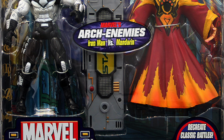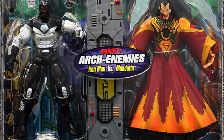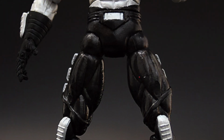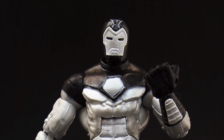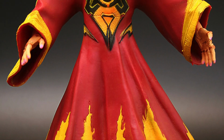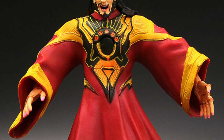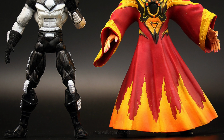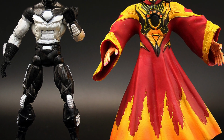And with this next pack, we get to play the game of, is it a new set or is it just a repaint? Well, the answer is somewhere in the middle. It's the Mandarin once again, and this time he's taking on War Machine. So they didn't have to do very much to alter this pack besides changing some of the colors. So Mandarin now has a great red, flaming, fiery looking kind of costume, and also he has an unmasked head, so there is something different there.